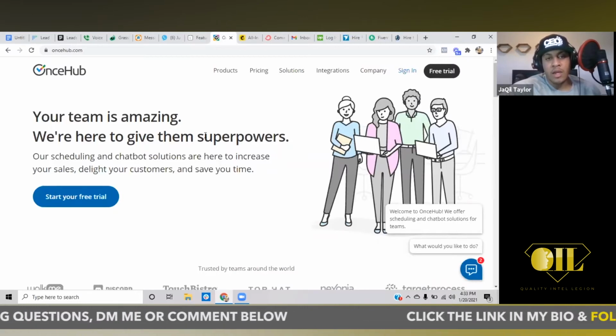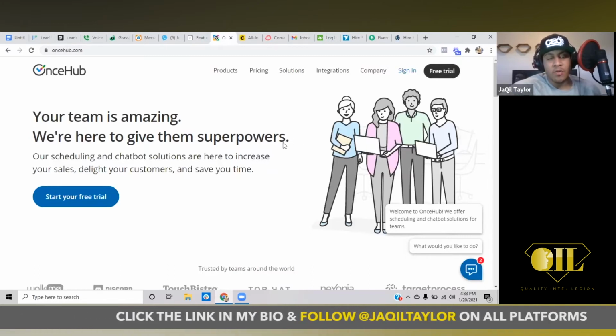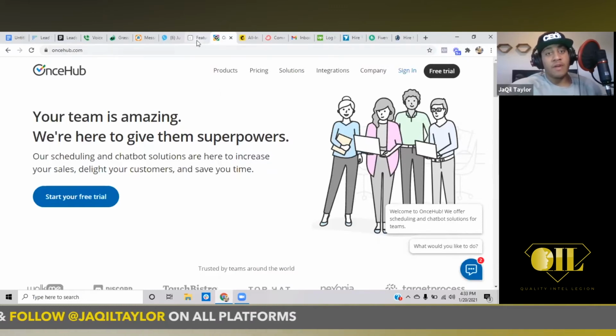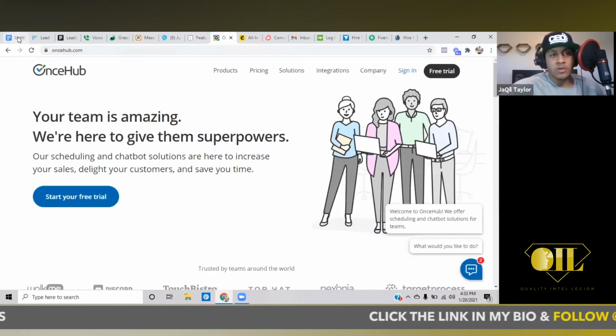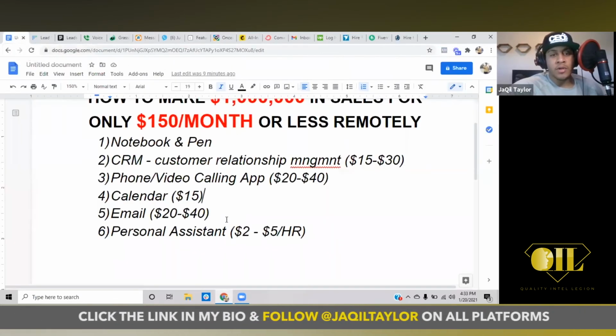Can schedule your pre-text prior to the calls. It does all that stuff automatically. Again, my favorite is Calendly, but I am using Once Hub. But don't let this stuff confuse you. Just take action, get a freaking calendar, and get it booked up.